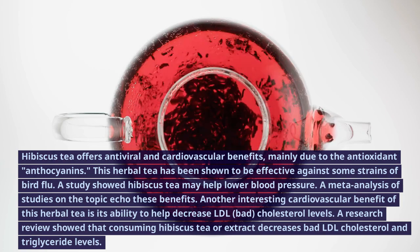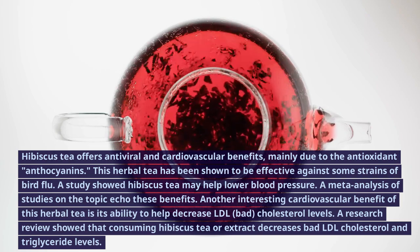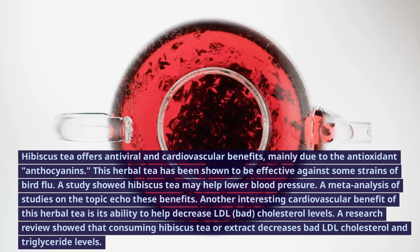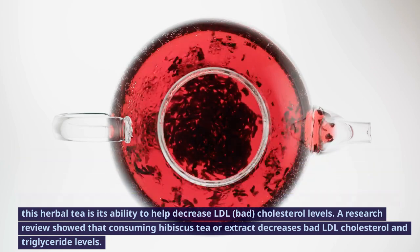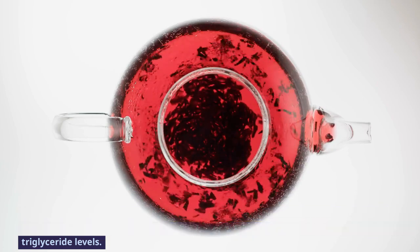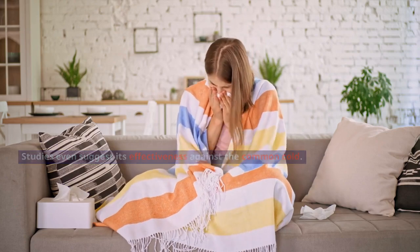Another interesting cardiovascular benefit of this herbal tea is its ability to help decrease LDL, bad cholesterol levels. A research review showed that consuming hibiscus tea or extract decreases bad LDL cholesterol and triglyceride levels. Studies even suggest its effectiveness against the common cold.